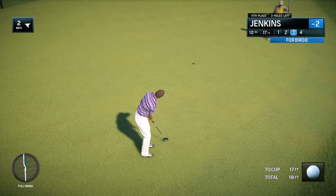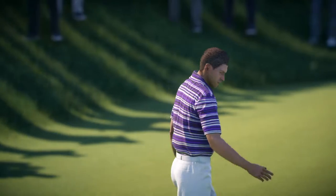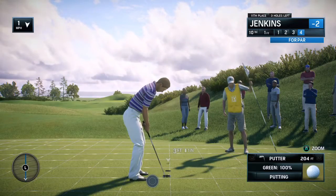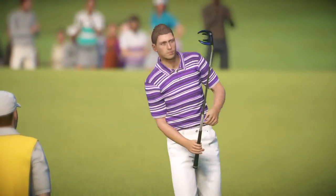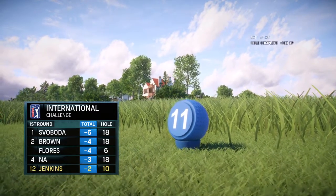Well, that would have been a bonus had it gone in, but still, reasonable chance for par here. Yeah, there's no damage. You're not going to birdie every hole. Trying to move on with a par in his pocket. Nice par to remain at two under.